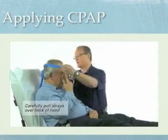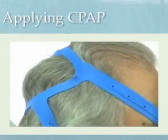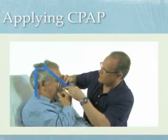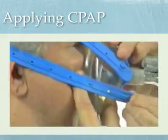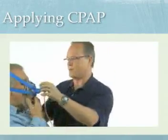My patient's going to be very cooperative here, and he's going to help me a little bit. And we're going to come on, and I can have him move his hand. Move this finger, please. And I'm going to get that strap on, trying not to pull his hair. And then I'm going to get that strap on, okay?